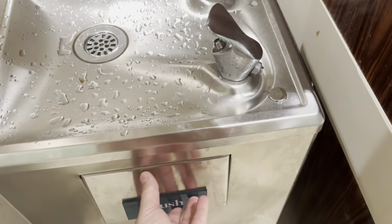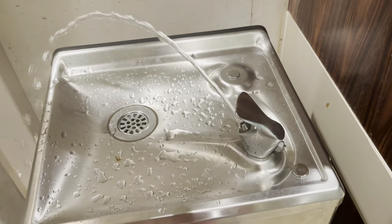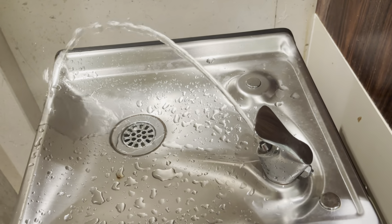Oh, herbal sauna. Wow. This looks like a torture device, doesn't it? Like a torture chamber or something. Oh, thank God we got water as well. I need this. Stay hydrated. But oh my God, that is a very excitable water.